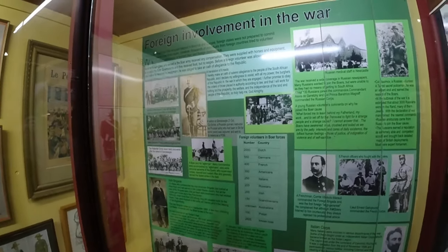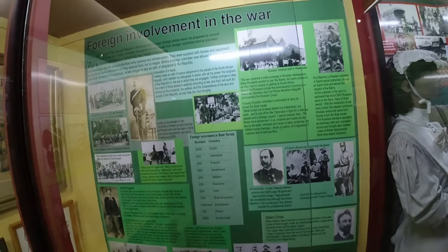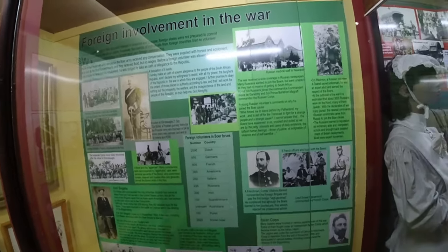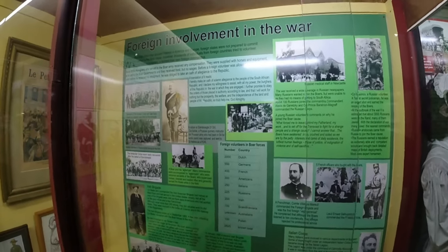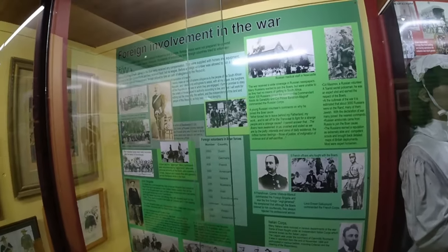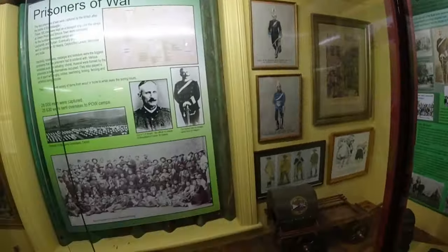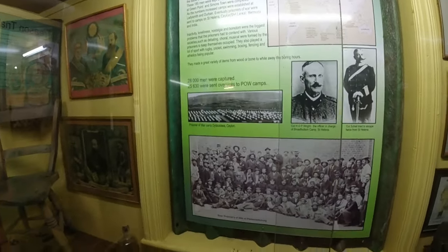Wow. Oh yeah, so we're going to go over to Elandslaagte and I'll read out this story, but there were foreign regiments or foreign units fighting with the Boers over at Elandslaagte, some Dutch, some Irish. The Dutch didn't perform well, but of interest was Vincent van Gogh's brother was with a Dutch unit fighting with the Boers. This is the Boer prisoners of war.